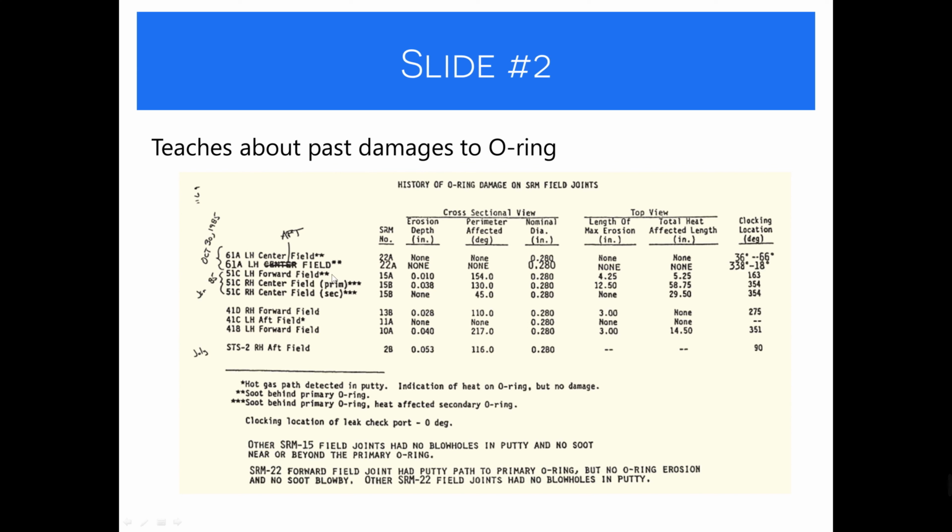So there was some information about different rockets, 22A, 23A, and some erosion depth that they measured, the perimeter affected by the erosion, the nominal length of the maximum erosion. All these things they measured after use; these are rockets that have been used in the past. They made these measurements, and some of them they didn't actually use on a rocket, they just used in other studies. Okay, this was the next slide.